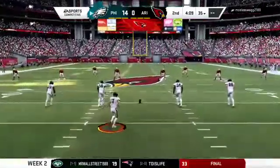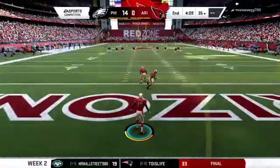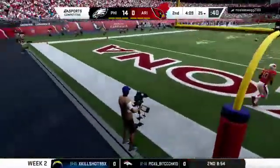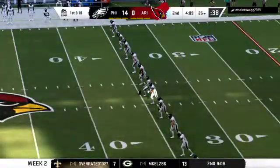Following the touchdown, here's Seibert now to kick it off. And this will be a touchback as that sails over the end line.